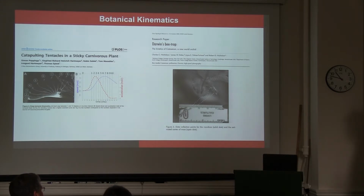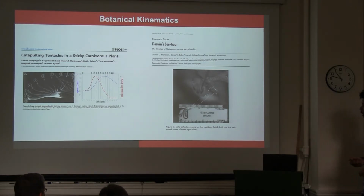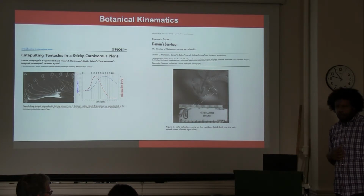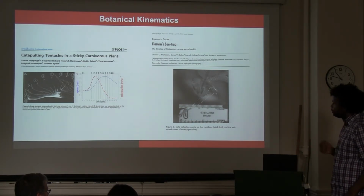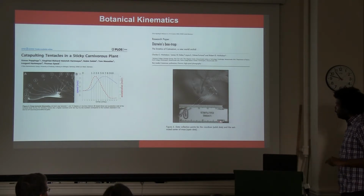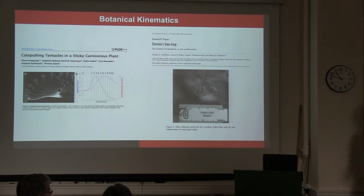With these 2 studies in plants, we have one with the Australian sundew, where they looked at how fast the tentacles snap, and then also one on Catasetum, which Darwin considered the most remarkable of all orchids in one of his books on the fertilization of orchids. In this case, they determined how fast the male flowers eject the pollinia.